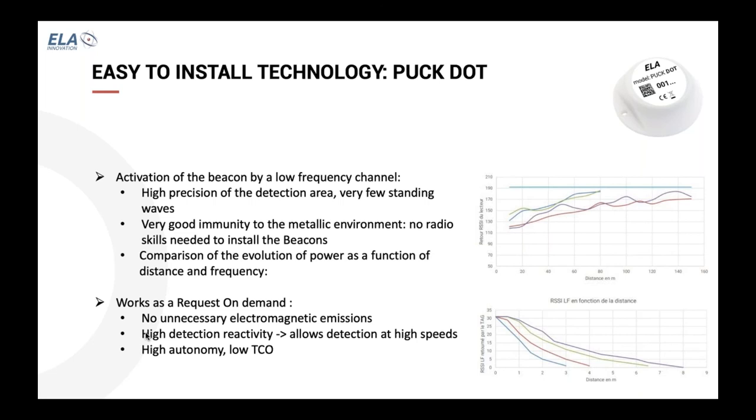Another plus of the technology is that the low frequency implies a very high wavelength, which concretely gives us a very good immunity against metallic environments. So as Laurent was saying, you can install the tag either on plastic, on wood, or on metal. That will not have any impact on the transmission and on the fact that we need to read the signal.